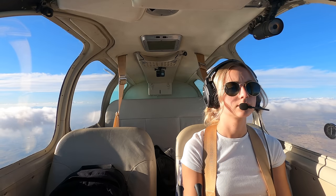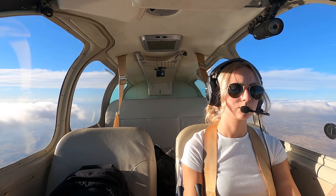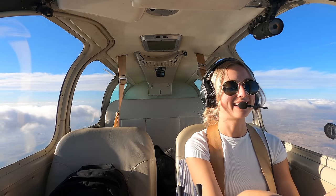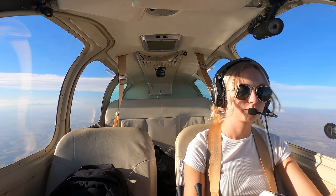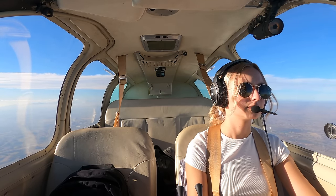Bonanza 5921 Charlie, Santa Barbara approach, San Luis altimeter 3000. 3000, 5921 Charlie. Bonanza 30 Romeo, contact San Luis tower 124.0, good day. 124.0, good day, 30 Romeo.